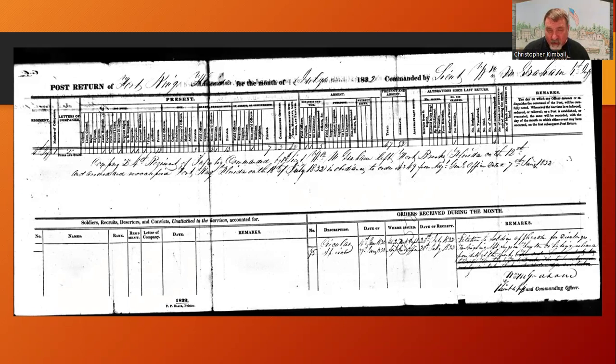He appoints, or contracts, Erastus Rogers to be the post sutler, a position he will hold for 3.5 years before he's killed by Osceola's warriors.